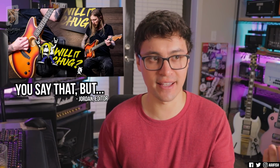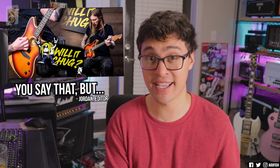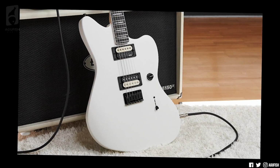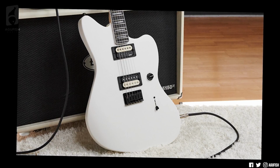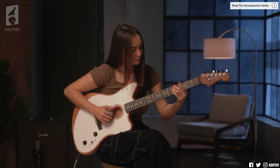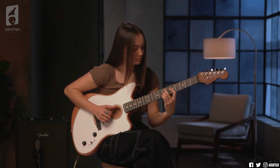Guess Fender assumed, and quite rightly, that this is not exactly the best channel to showcase an acoustic Jazzmaster. The better fit would definitely be the Polar White Jim Root Jazzmaster, still waiting to hear back from them on that. And I think next year, pandemic permitting, we'll probably see a Made in Mexico Acoustasonic. They've obviously been a major hit for Fender. Would love to see a more affordable version that's accessible to more players.